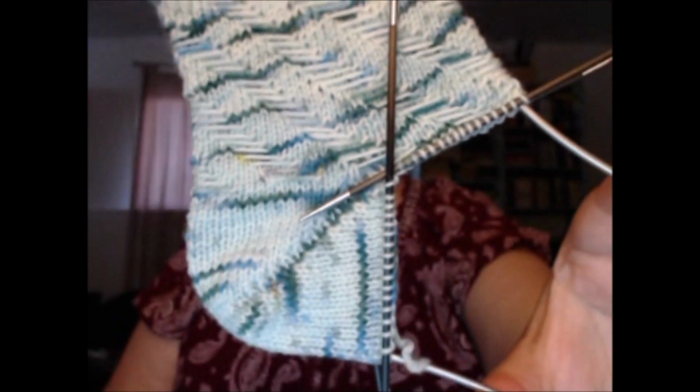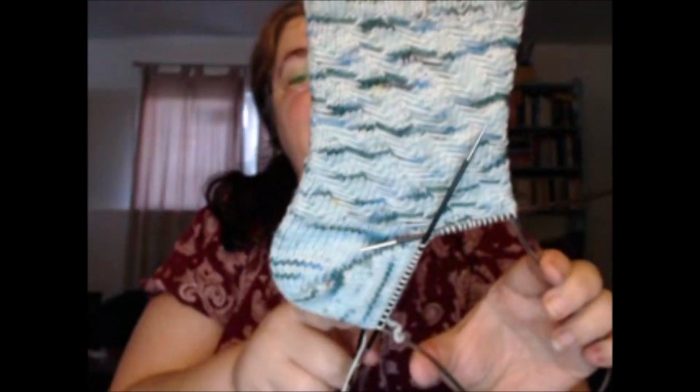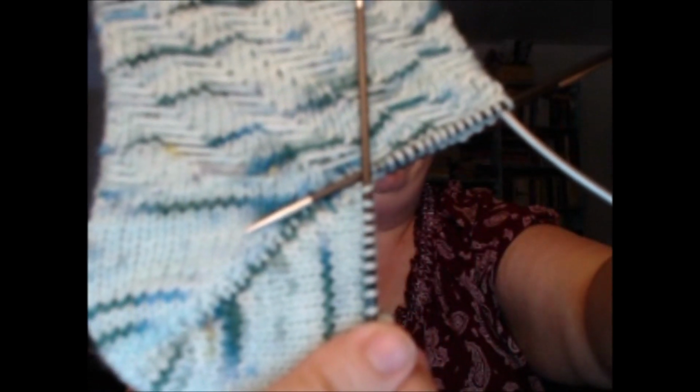Her birthday was August 24th. And the last time you saw this sock, it was about here. So I did manage to finish the patterning on the leg. I did the heel as written in the pattern. Last week I was debating whether or not I would do a heel flap and a gusset, but the pattern calls for a slip stitch heel, so that's what I did. And I'm actually kind of proud of how it turned out.